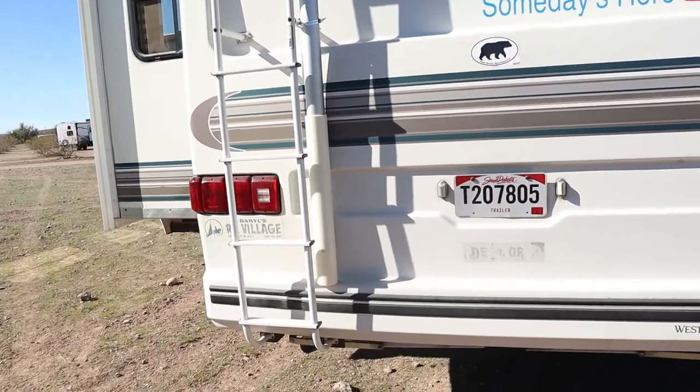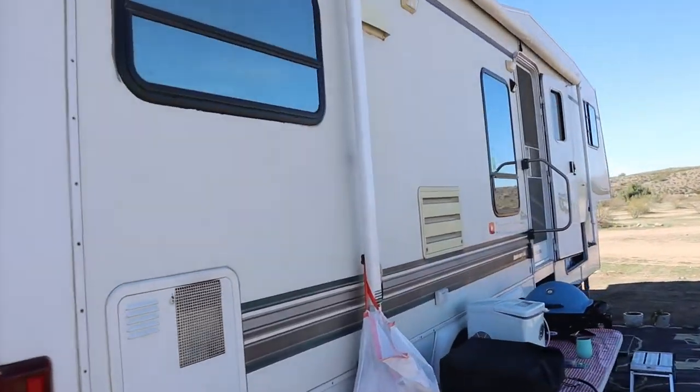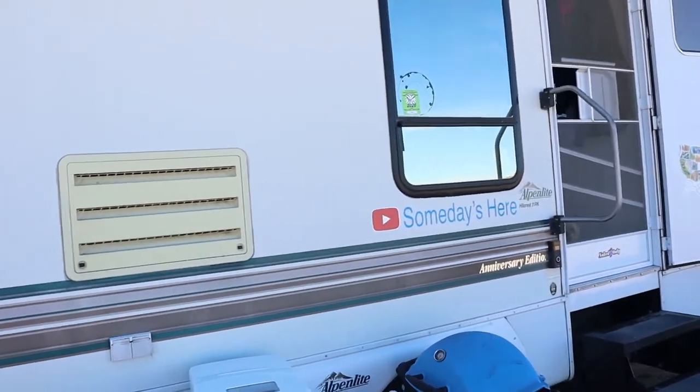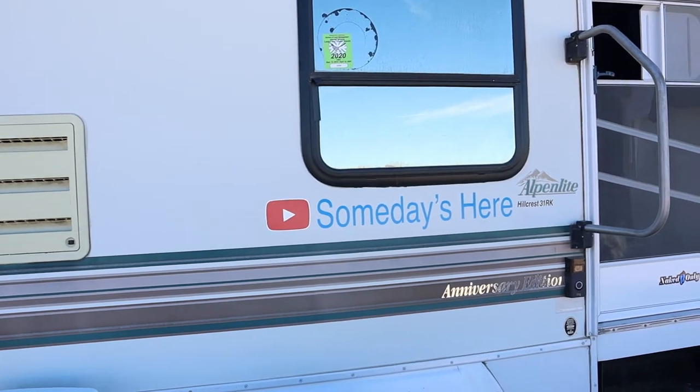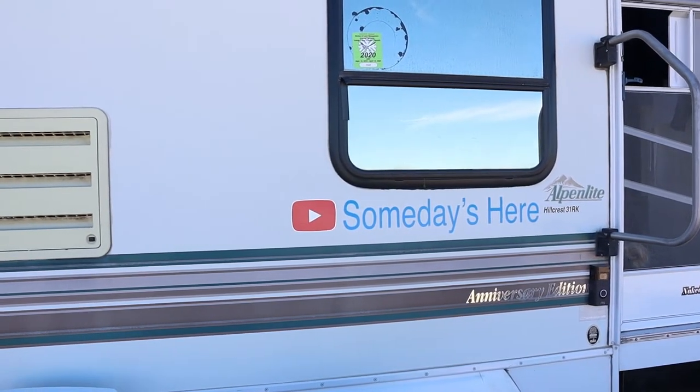So we put the graphics on back here. Over here, we put some graphics by the door. Thought we'd try that, see how that worked. And then I'm gonna put some on my back glass on the truck.